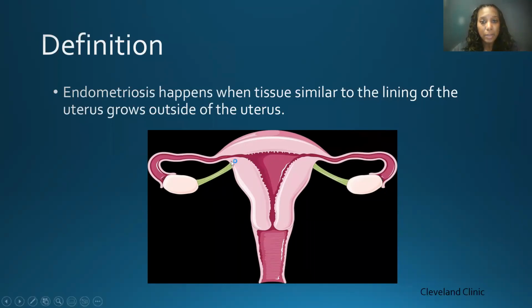There are a couple of places that we usually find endometrial implants, that being the outer surface of the uterus, sometimes on the fallopian tubes, and most often on the ovary. There are a few occasions where you can see endometrial implants on the bladder, being that the bladder sits in front of the uterus. And sometimes endometrial implants can be seen on the small intestines as well, which sit directly behind the uterus.